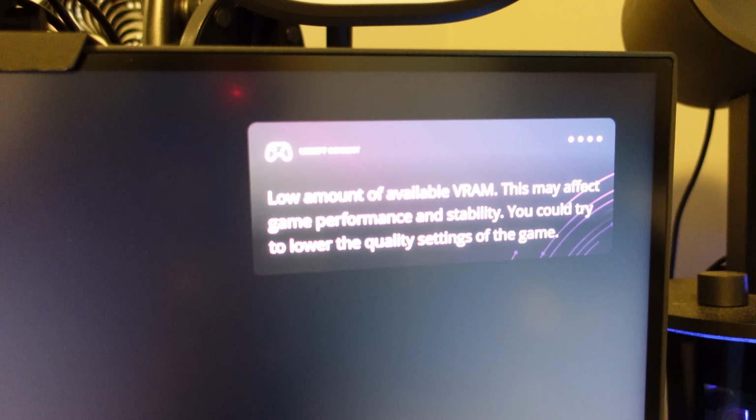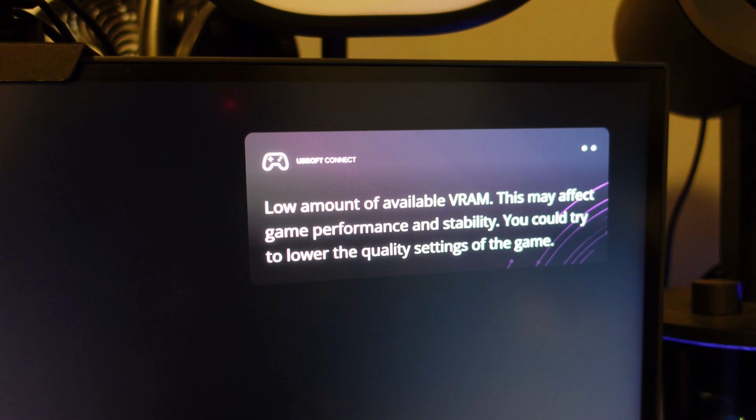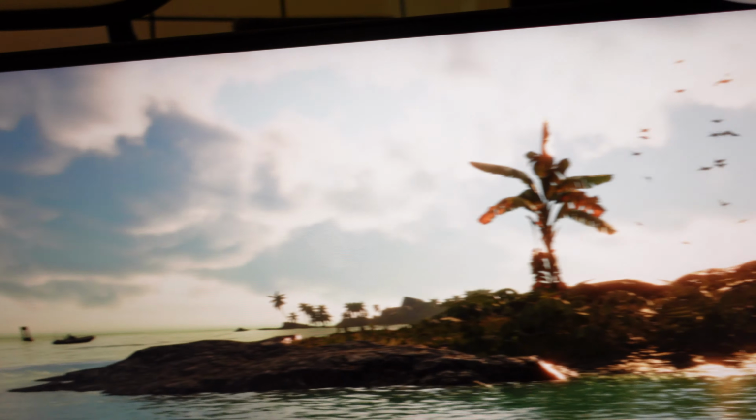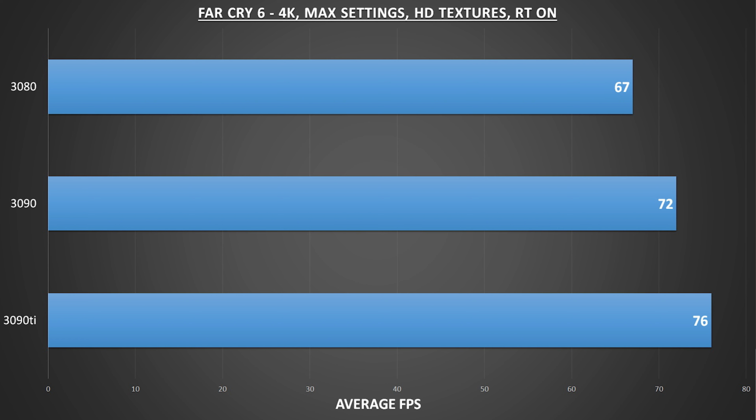Far Cry 6 posed an interesting challenge. I ran this benchmark with the HD texture pack enabled, which was no problem at all for the 3090 and the 3090 Ti. But the 3080 struggled mightily, and I even got a low VRAM warning message that preceded a result of 13 FPS with the 3080. In order to have the benchmark complete with a relatively reasonable result, I turned off the HD texture pack here. This is really showing the limitations of 10 gigs of VRAM if you really enjoy that 4K gaming experience. The result for the 3090 Ti was 76 FPS, which was an improvement of 6% over the 3090.